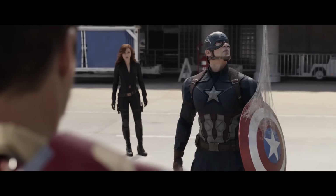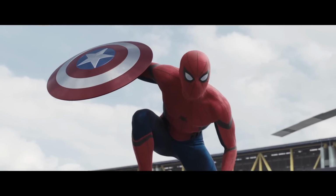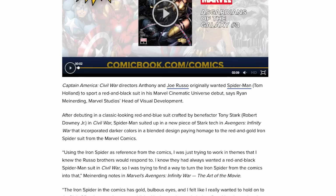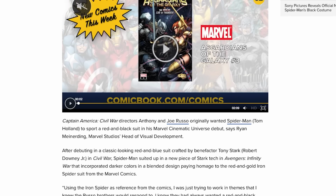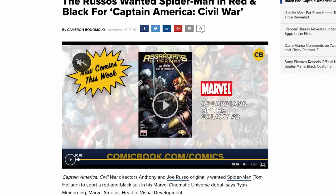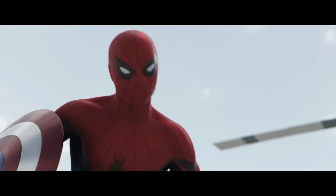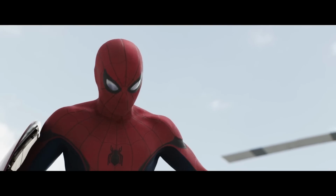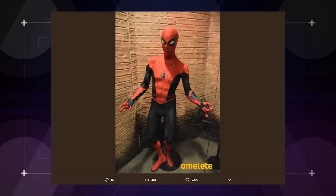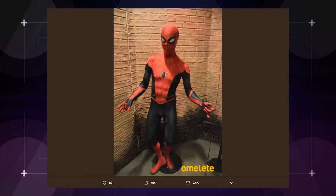And apparently the red and black color scheme almost made an earlier appearance in the MCU. Back when the Russo brothers were planning Spidey's introduction in Captain America Civil War, they wanted him to don the red and black. And as the good folks over at comicbook.com reported, the Infinity War art book shows off a design of a red and black Spidey suit inspired by the superior Spider-Man suit. Of course, Spidey ended up rocking his more traditional look in Civil War, but we're wondering if Marvel might have brought that red and black design back out from the archives for Far From Home.